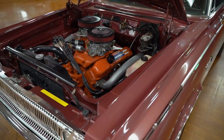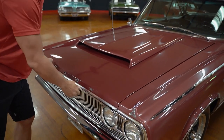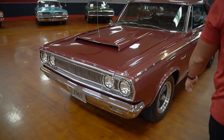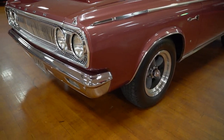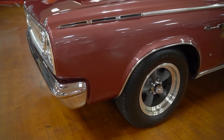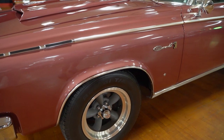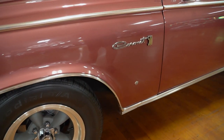Gonna close the hood on the car now. The paint's unique. It's like a rose color almost. Hemi hood scoop there. Dodge Coronet 500 on the driver's side front fender. You can see the 5-star American Racing wheels, the Chrysler Pentastar down low.